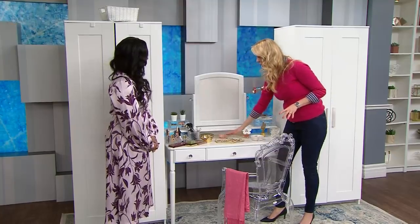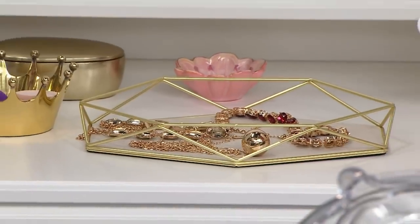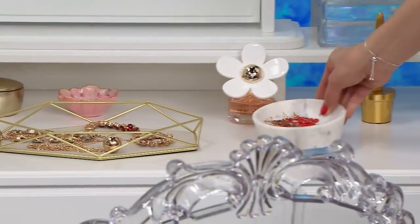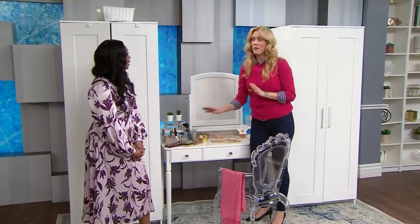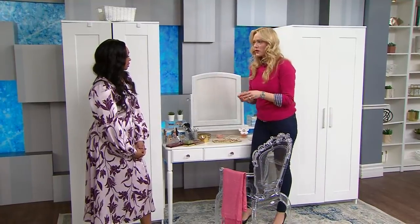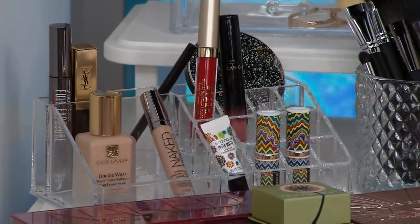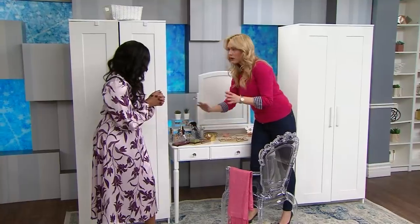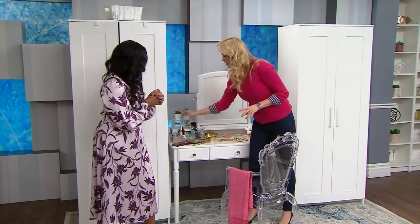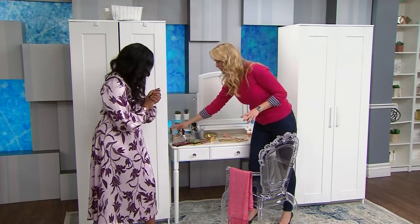The jewelry that you wear on a regular basis could be on a tray. You've got your little dish to catch your earrings, whether that's on your vanity or not. When it comes to restocking your makeup, there are those staples again that you want to have. You don't need 45 different foundations. Buy one that matches your skin perfectly, maybe two, for summer and winter, but you want a foundation, a concealer, a really killer mascara.